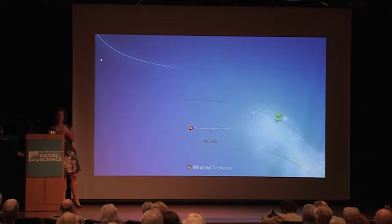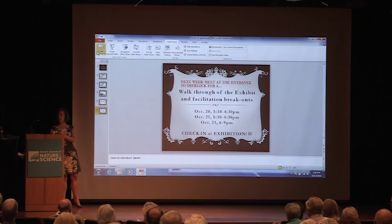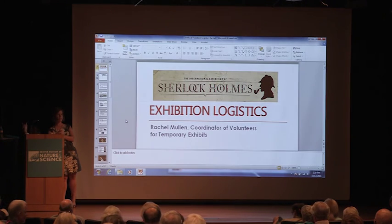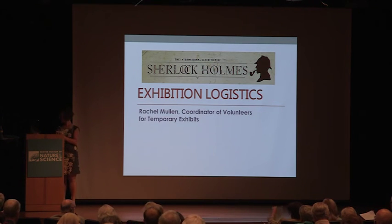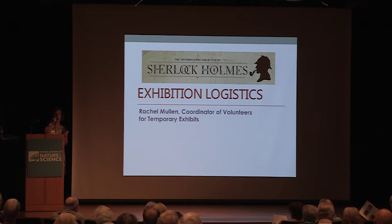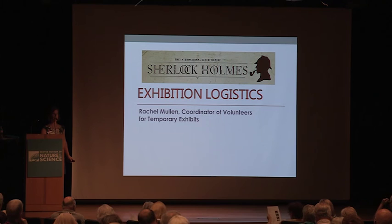Alrighty, so the documents that you are going to want to locate for my very brief presentation are the documents that say at the top, Sherlock Holmes, Exhibition Logistics. And there's another document that has one-page safety information, and on the back of it has some chaperone guide information, just two pages. And they are white. Excuse me, Sherlock Holmes, temporary exhibit operations, Wendy says. And those are passed out today.